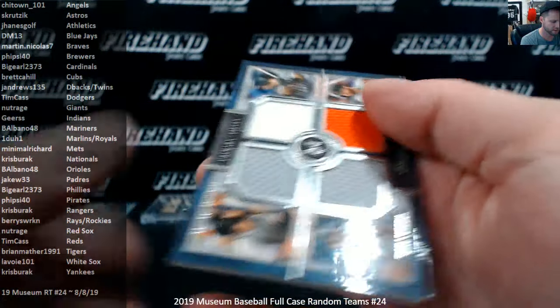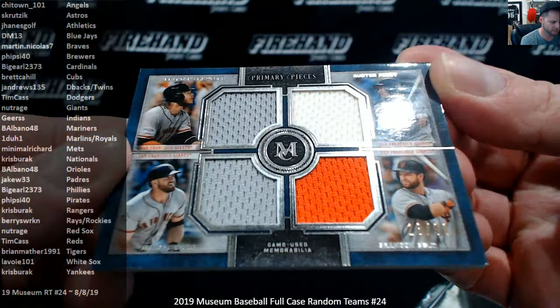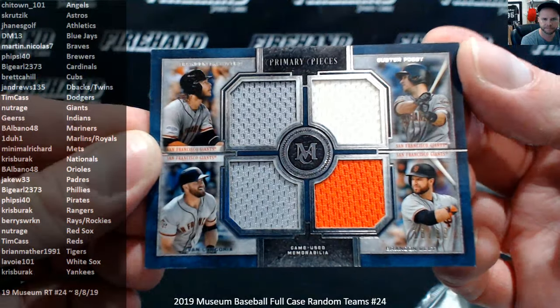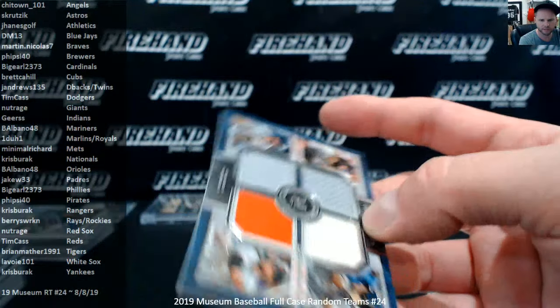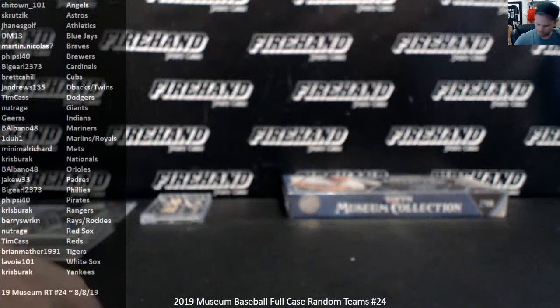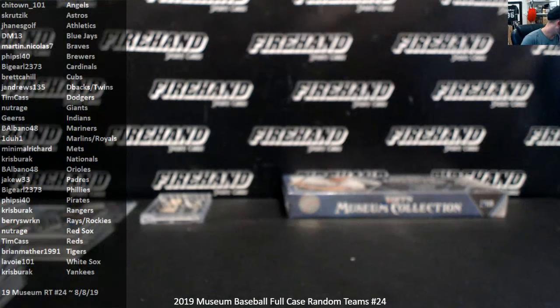Chris Archer, and a quad for the Giants. Crawford, Posey, Belt, and Longoria /99. Nut Rage with Giants. Last box.